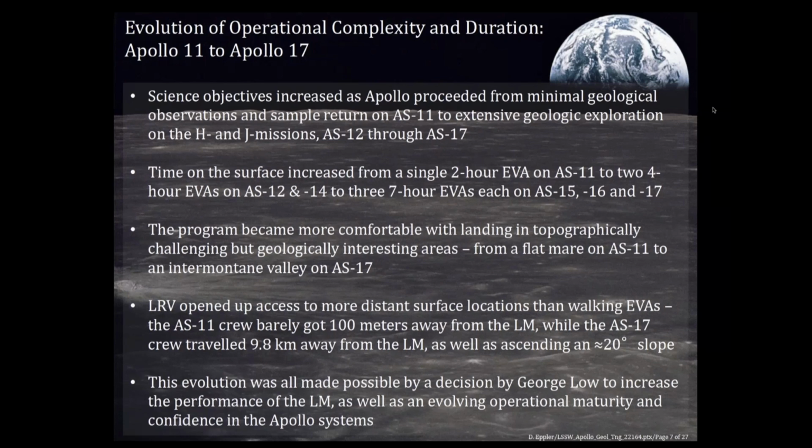If you look at the criteria that were used to pick Apollo 11 and you apply those to Apollo 17, you find out that in fact, we would have never landed Apollo 17 on the first mission because it simply failed the safety criteria. But by Apollo 17, we were comfortable with landing at that place. And the same goes for 15 and 16.